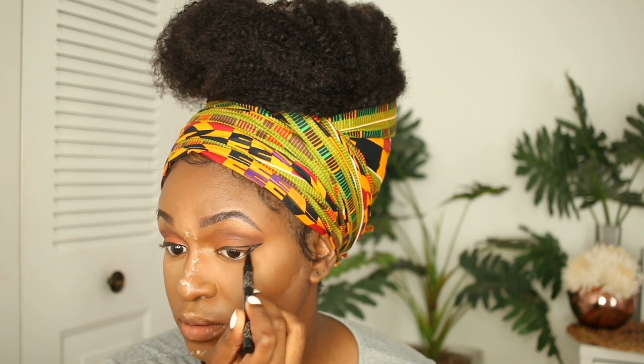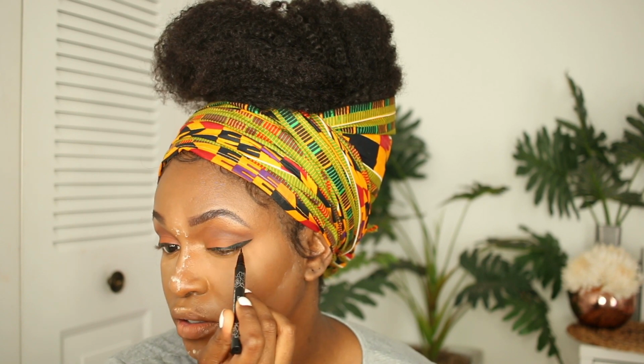Okay, so now we've got that. Now I have to recreate it on this eye. Okay. I successfully did my eyeliner without too many mistakes. At least you can't see the mistakes too well.